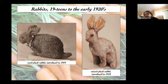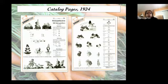Again, mohair wasn't completely available yet, so they made do with the materials that were available. And this was made out of a hybrid of different types of wool and material to give it a soft texture and touch. Catalog pages from 1924, you can see those wonderful running rabbits and other rabbits that I showed you in the previous pages.